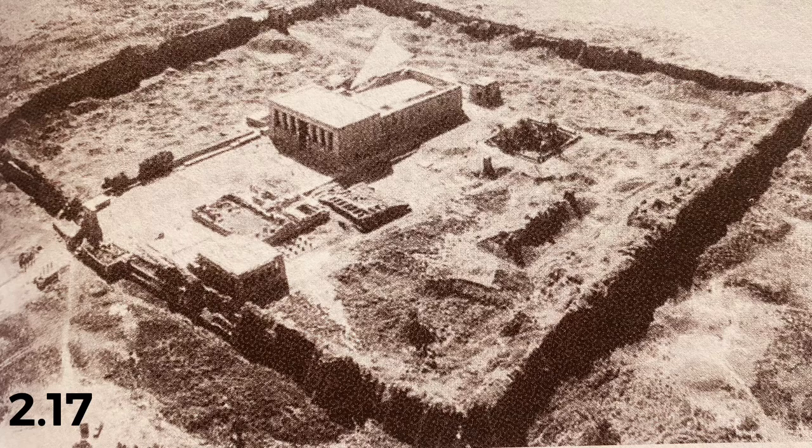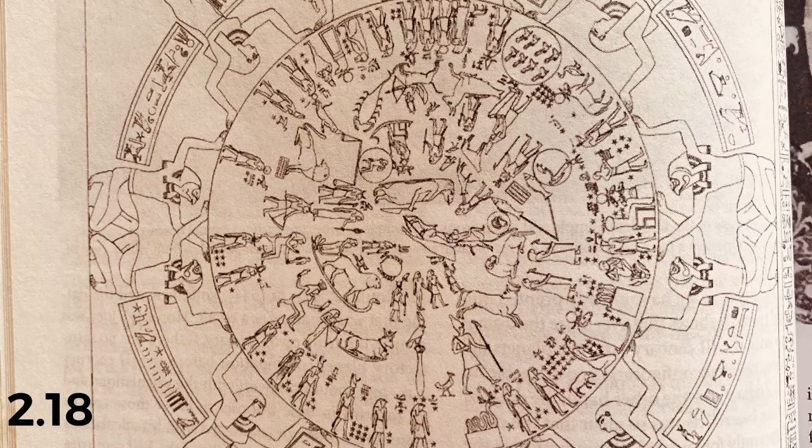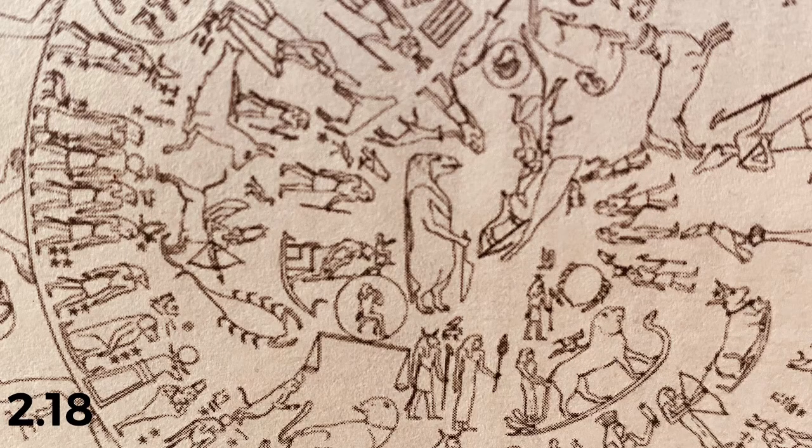Two sculptural compositions from the dome of the great temple of Dendera have survived, the so-called round and long zodiacs. They are ancient bas-reliefs carved in stone. The round zodiac is about 2.5 by 2.5 meters. The round zodiac was taken to Paris and is now kept in the Louvre. The long zodiac was also taken to Europe.